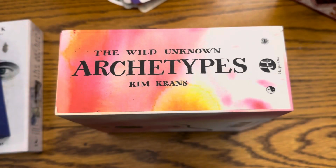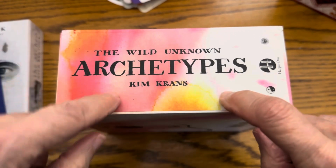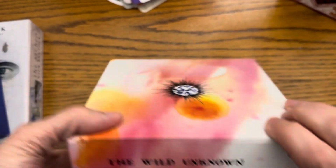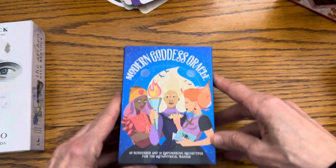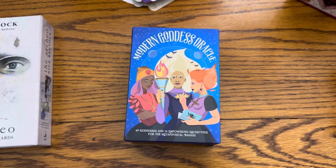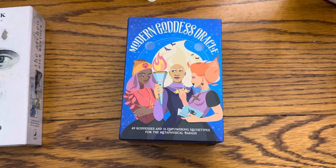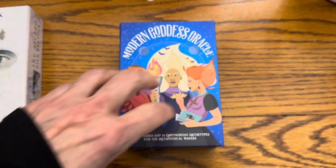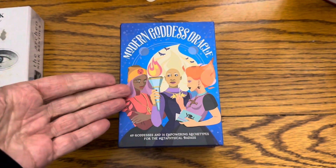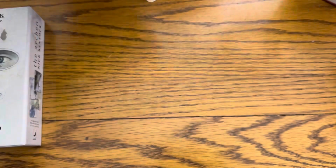All right, so here are the decks that I was looking at in conjunction with this book. The Kim Krans Wild Unknown Archetypes, of course, Carolyn Myss's archetype cards, and then this Ethony deck, the Modern Goddess Oracle, because she really focuses in on the archetypal energy of different goddesses, and then she just had straight up archetype cards in this deck, so I used that one.